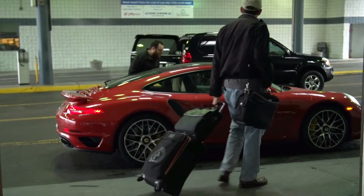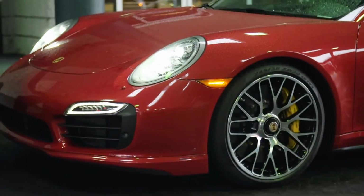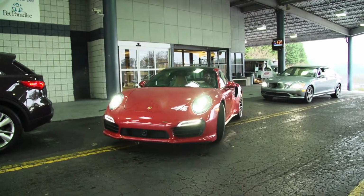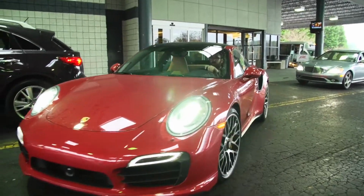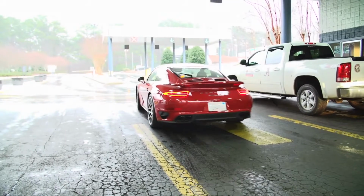We picked up the Turbo S at the Atlanta airport. Leather? An acre of it. Power? Almost too much. 560 horsepower and 516 pound-feet of torque, with 553 pound-feet of twist available for short bursts of time.